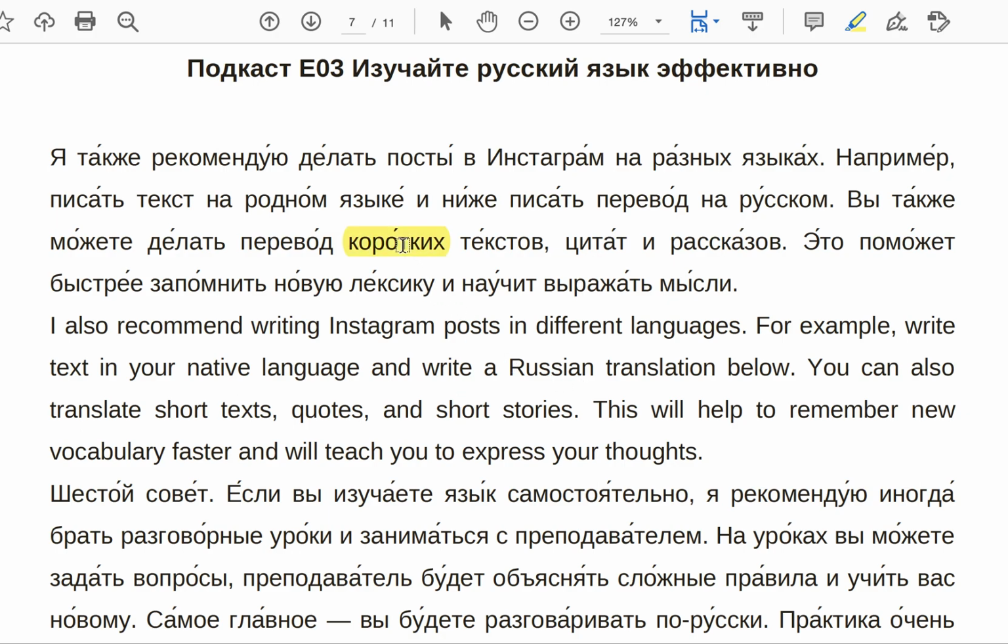All right, you can do a translation of short texts. Цитат, and this is also in the genitive plural, и рассказов.